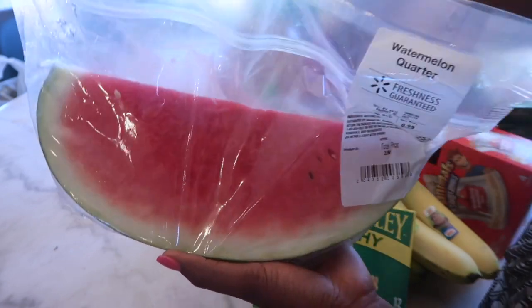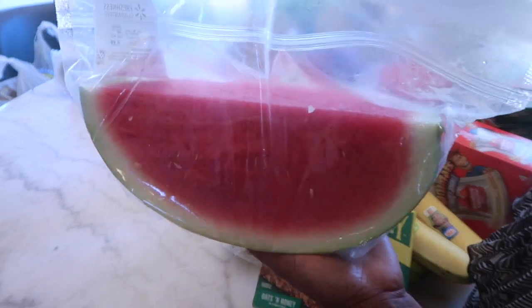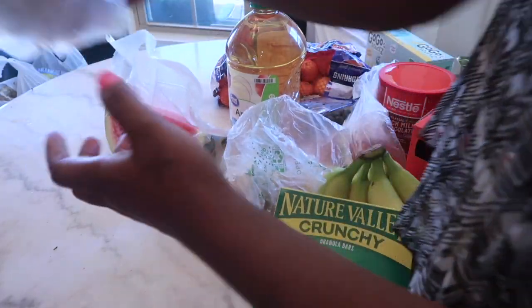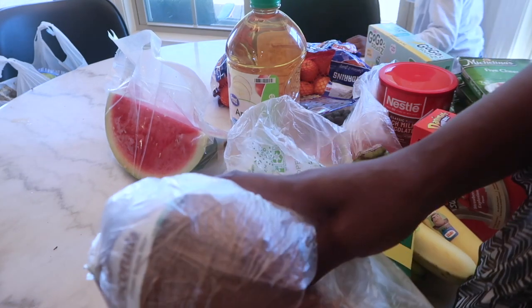Okay, I got this watermelon because I'm tired of buying the whole watermelon and I come home, it's not good. So I decided to buy the sliced one. So it's well packaged. I love this. So it's really, really red, as you can see. Looks good. And I bet it's going to taste good. Got some coconut. Give me that bag, Jason. I got coconut.